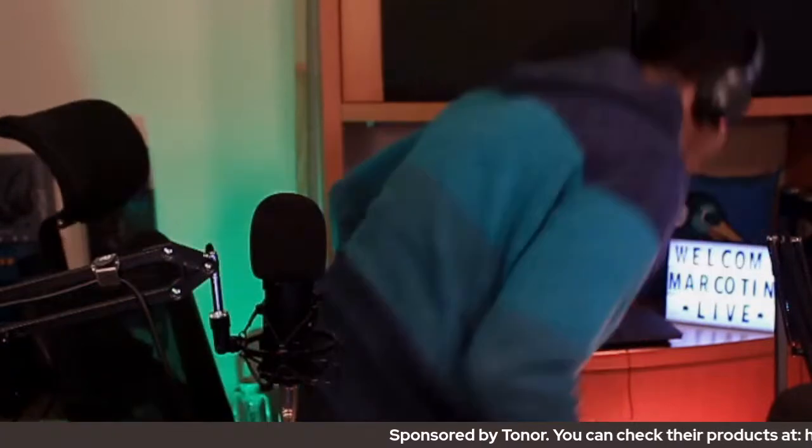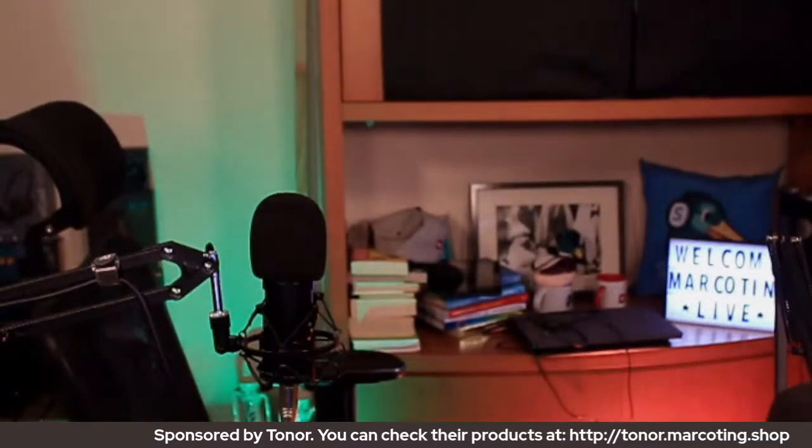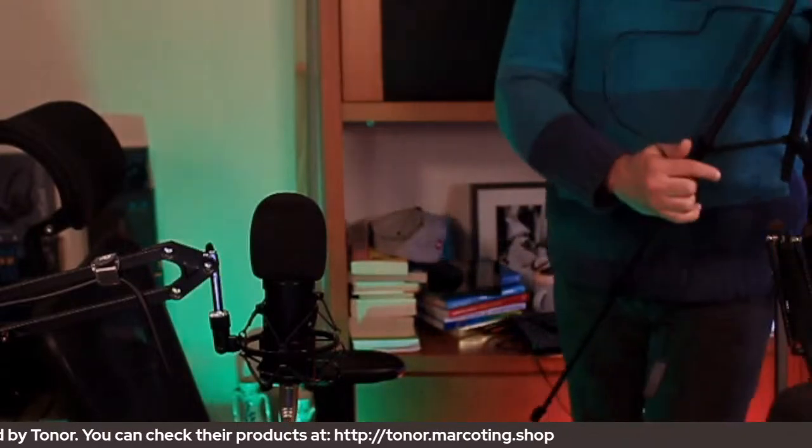Okay, so let me move on. I think it's sounding, yes, okay, perfect. So, right now, we have this ring light from Tonor, okay? It comes also with the tripod, really useful.